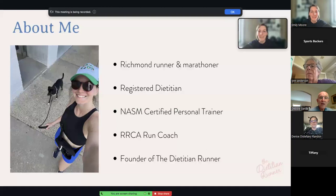I've run the Richmond Marathon twice. The first time was during COVID on the Capitol Trail. And I've run the half marathon, the 8K. So very familiar with the Richmond Marathon and half. I'm a registered dietitian. I work with runners. That's my specialty. And as I said, I am a strength coach and a run coach, and I'm founder of my private practice called The Dietitian for Runners, where I get to help runners with all the things on the nutrition side of things and the training side of things.